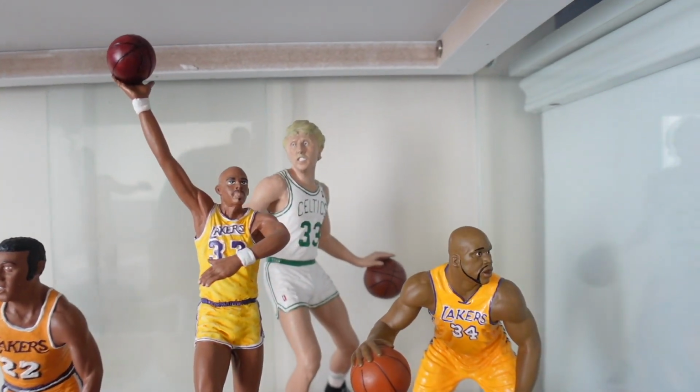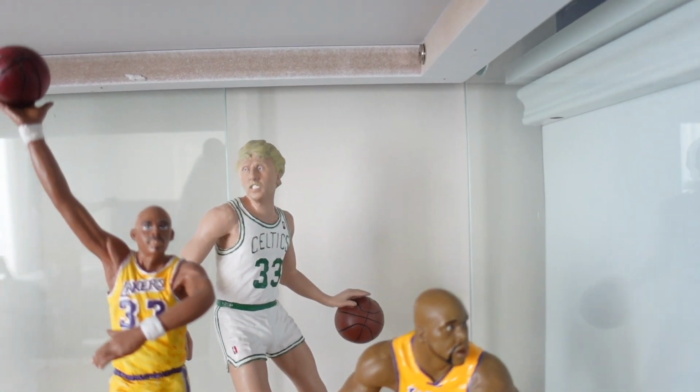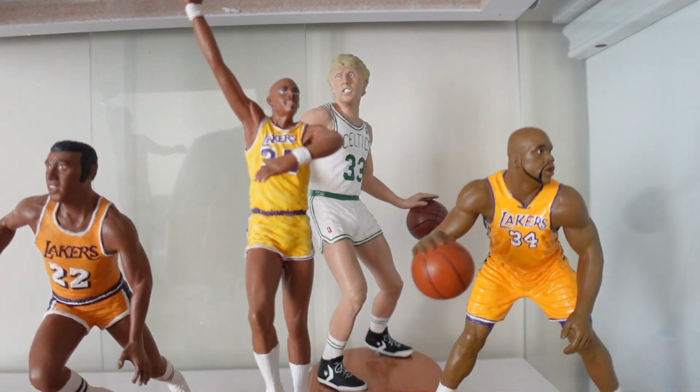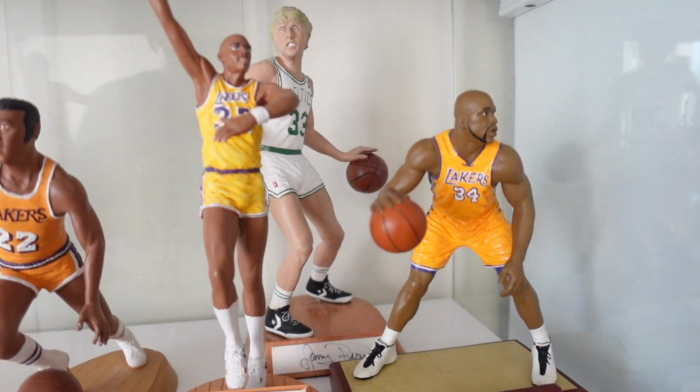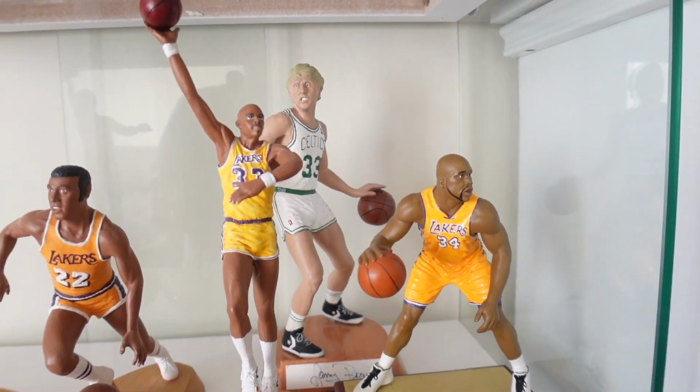And in the back we have Larry Bird, who I also have his real signature. That is not a facsimile, that's a real signature right there. So yeah, that one's also pretty collectible. So I got Larry Bird as well in the back.